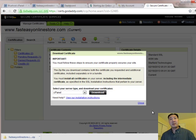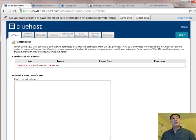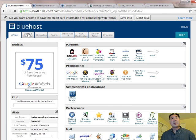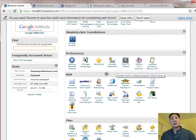Okay, and so that's all there is to it. I know that there's a lot of steps in this process, but as you can see here, you don't really need to know anything about the computer. All you have to do is know where to click and how to go through the entire process. Okay, so just in the interests of being complete here, I am just going to fire off a support request to Bluehost.